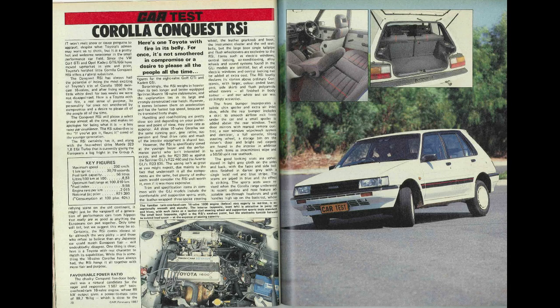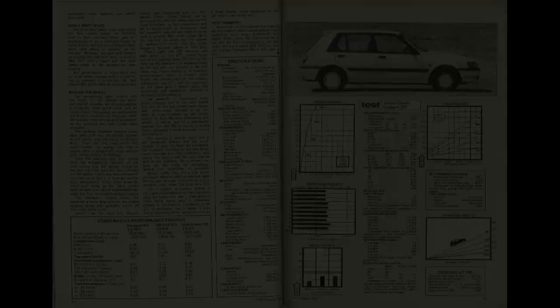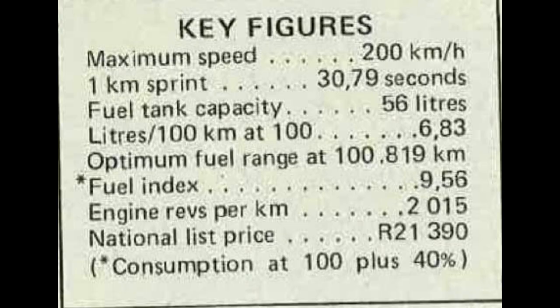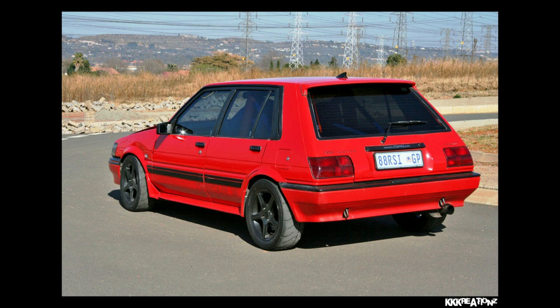Now reading up on the review in Car Magazine when the car was launched, it's actually mind-boggling to imagine that back then this car sold brand new for under 22,000 rand. I mean, that's mad. I haven't seen one of them in real life yet, or I haven't seen a pristine example. Given that the car is close to 30 years old, it's probably a collector's item. There's probably a few of them in Cape Town, probably locked up.